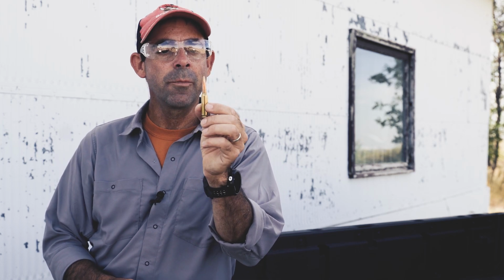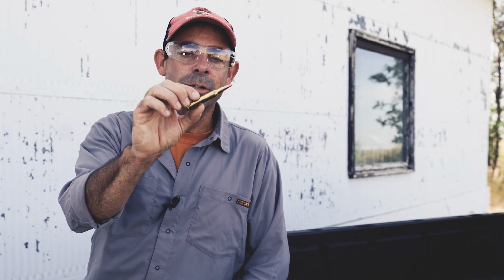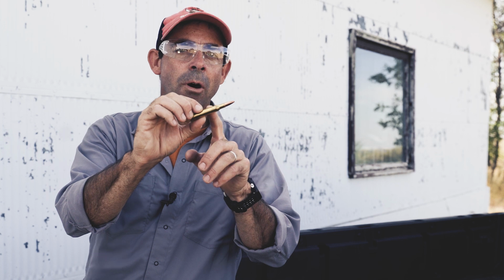The 6.5 Creedmoor is also good for long distance target shooting, but you might use this for hunting deer-sized animals. The .270, on the other hand, can be also good for target shooting, but this can handle game all the way up to elk and even moose-sized animals.